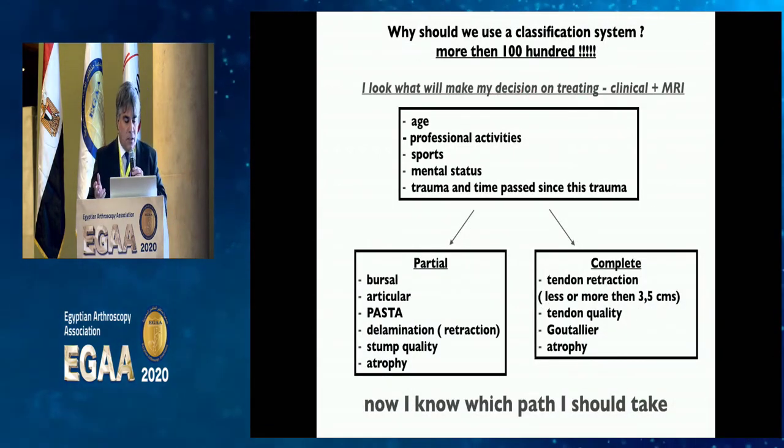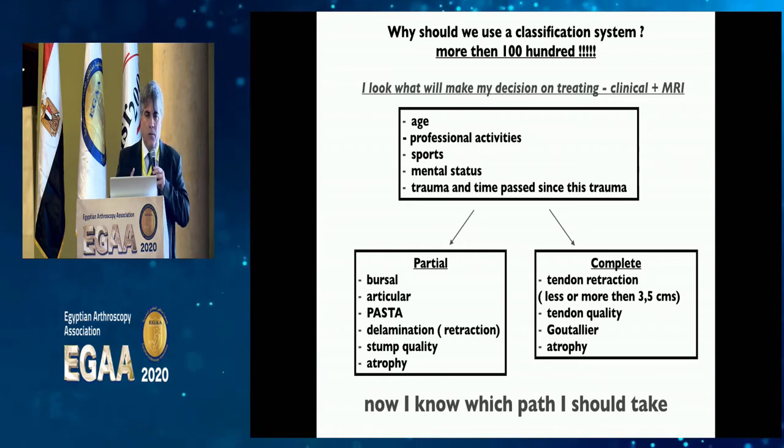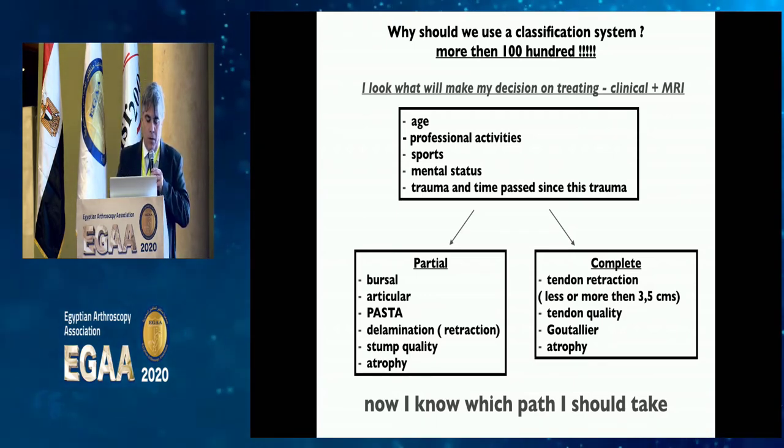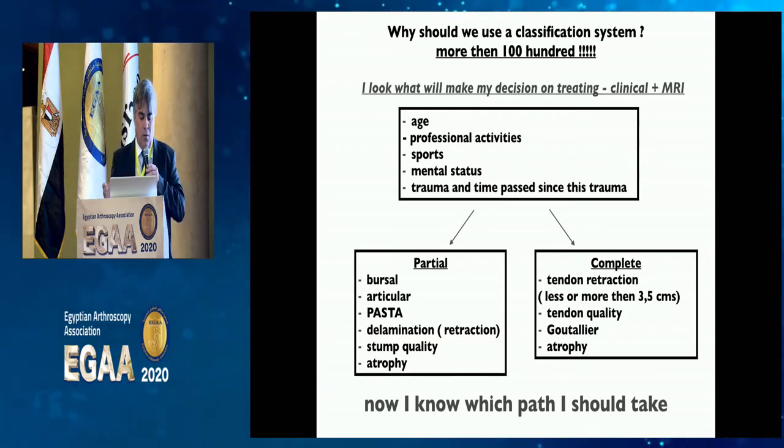What about classification systems? There are more than 100 classification systems for cuff tears. It's very odd when you say 100 classifications, which will I use? So I look at what will help me make my own decision on treating, and it's a relationship between clinical and MRI. I look at age, professional activities, sports, mental status, trauma, and sometimes workers' compensation plays a role. Then I look at the MRI: which kind of partial tear? Is it bursal, articular, a PASTA lesion, does it have delamination, what is the quality, or is it a complete tear with tendon retraction, less or more than 3.5 centimeters, and tendon quality. Now I begin to know which path I should take.